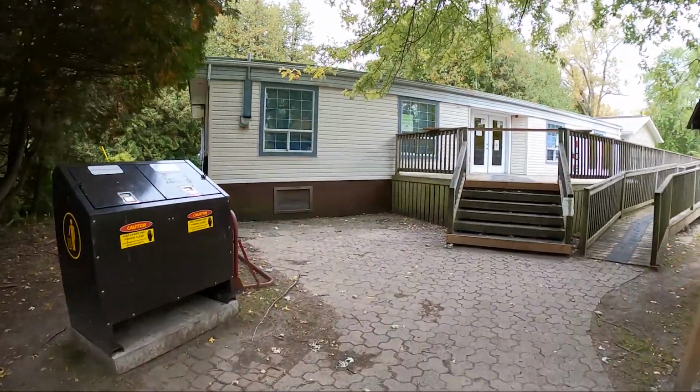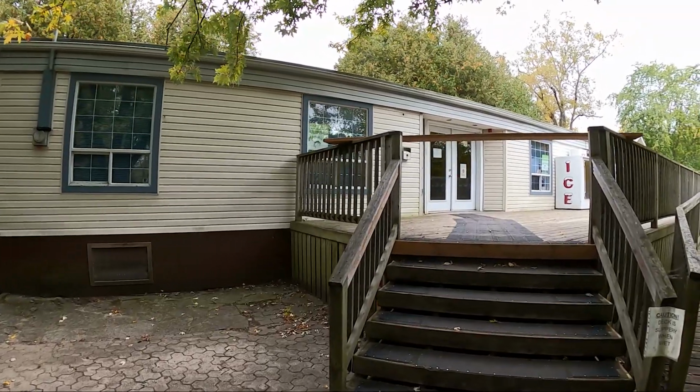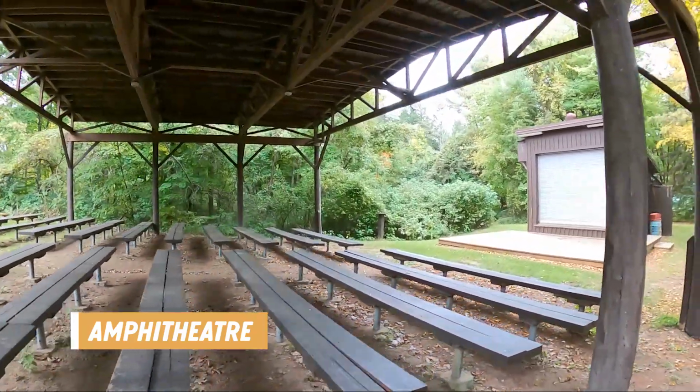We made it to the park store, but unfortunately it is closed for the season, so I can't show you what's inside. If you do need firewood or ice though during your stay, you can get it at the park gate when you come in or throughout your stay. Down by the water in the campground area there is the amphitheater, and this one's pretty cool because most of the seating is covered, so if there's inclement weather, you will be protected here.